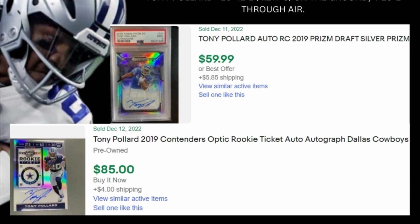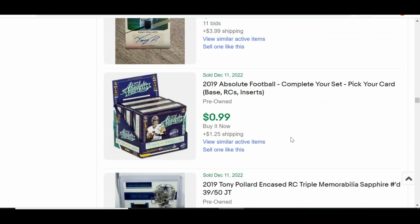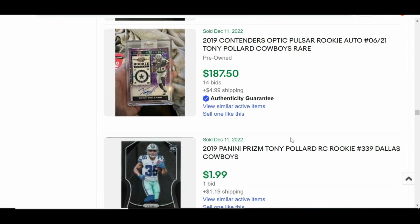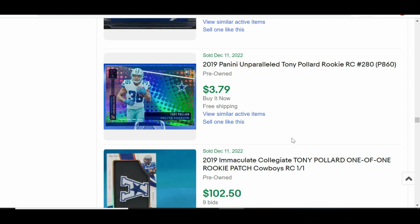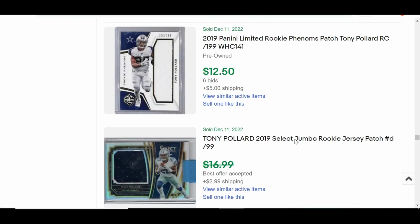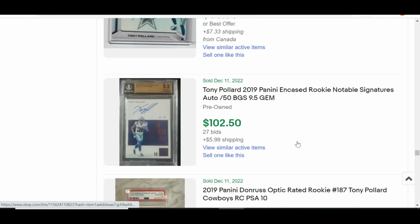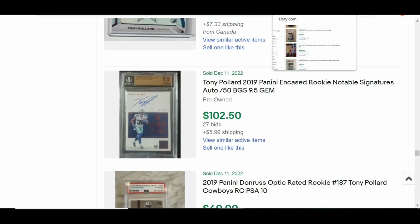Very impressive sale. I also sold another one of my own Tony Pollard cards yesterday. It was a field level silver prism. Nice little transaction. So you could see not only the volume has gone up for Tony Pollard the last few weeks, but now the prices are starting to climb significantly, and he's extremely hyped up.